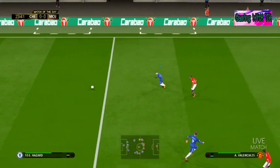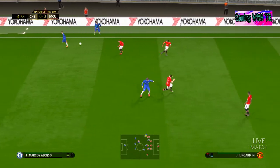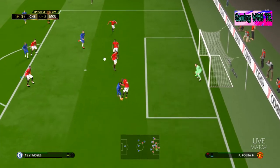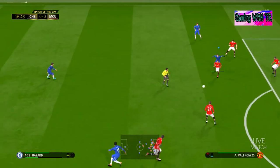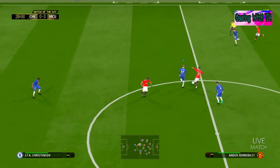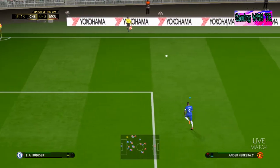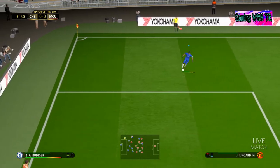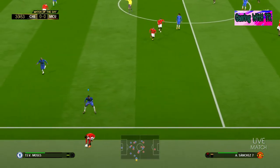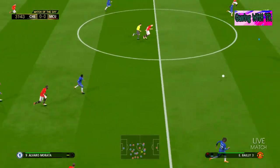Marcos Alonso pumps it forwards. And it's Alonso. Alonso whipped in. And back out it comes. Lukaku. Manchester United get it back again. Played out to the right. Ruffled a few feathers, but well dealt with. What a throw in. Looks to slip it through.